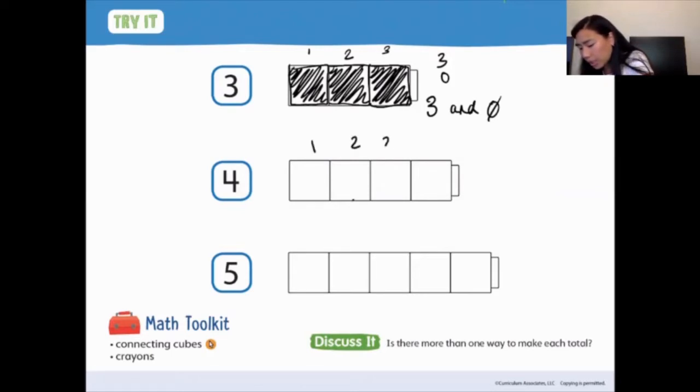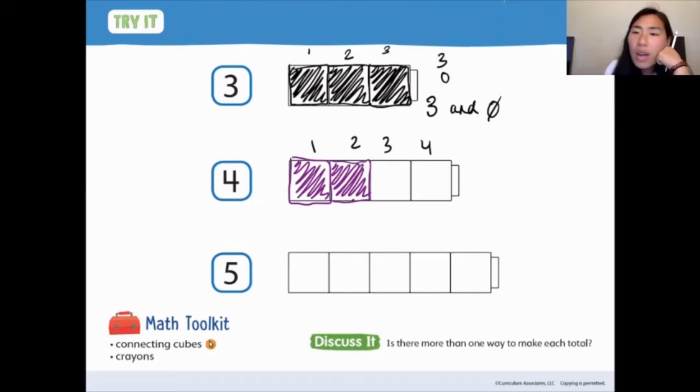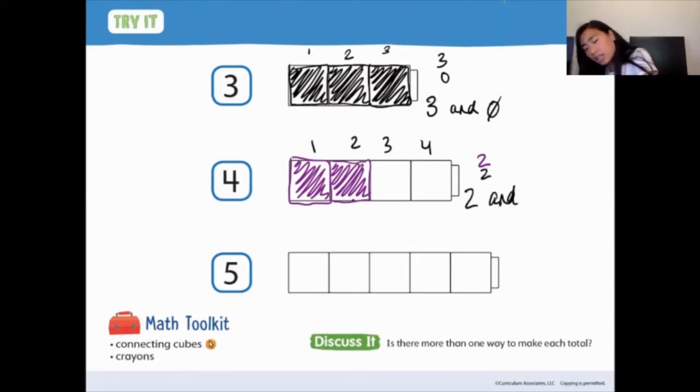Again, we are still sticking with 4 cubes. This time I want to take my purple and I'm going to color in not 1, but 2. So 2 cubes are colored in. 1 and 2. So I have 2 purple cubes now. How many white cubes do I have now? Hopefully you counted 2. So 2 and 2 makes 4. And again, you can show that on your fingers. 2 fingers up, 2 more fingers up, put them together. You get 4. Nice job.